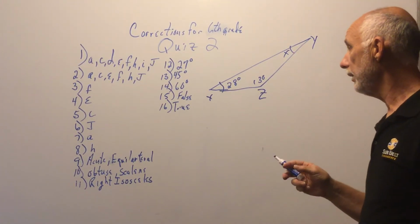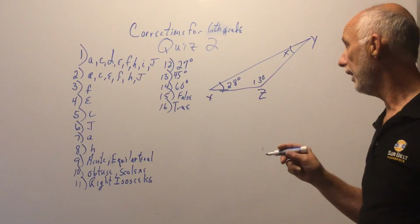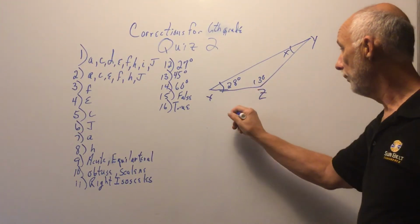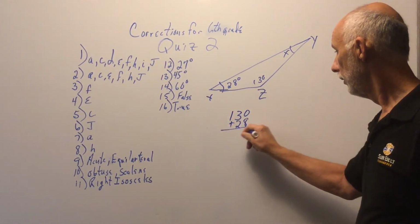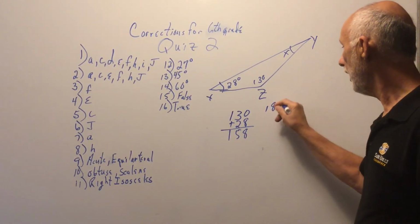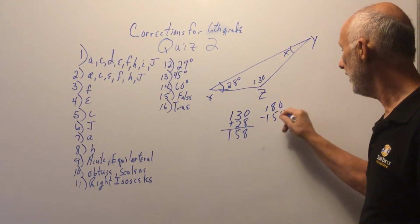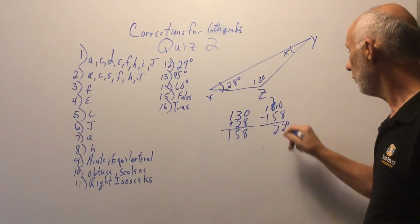So again, what I need to know is that the three angles of a triangle always add up to 180. So if I know two of them, I add the two I know together, is 158, and then I take 180 minus 158. And when I subtract, I get a remainder of 22 degrees.